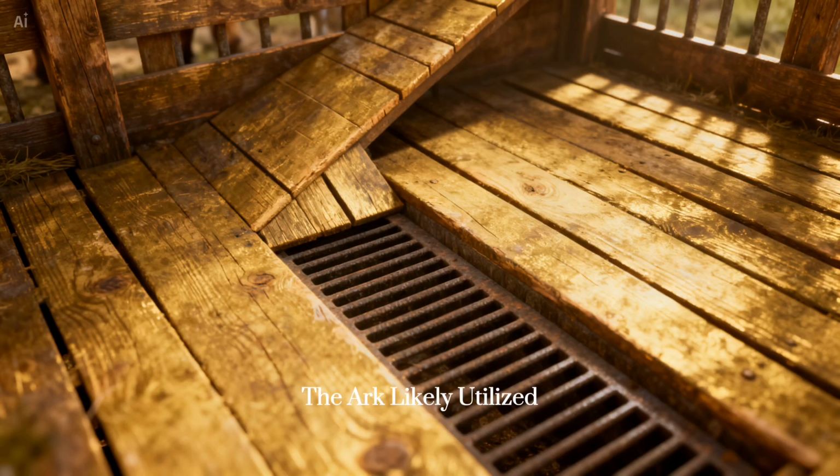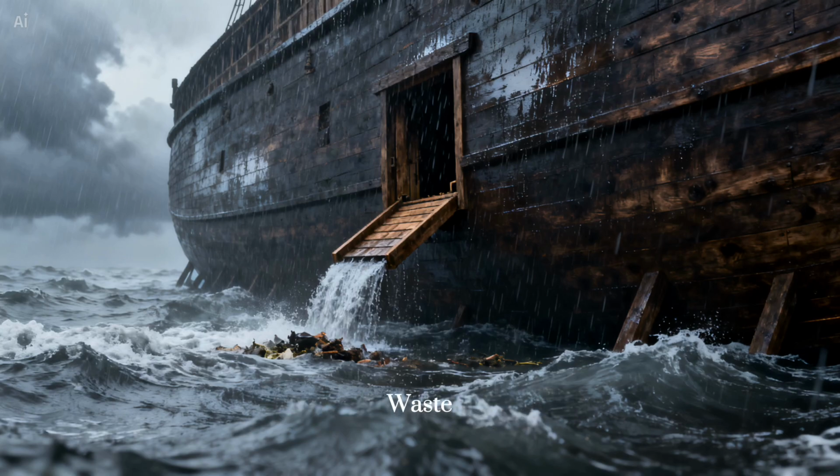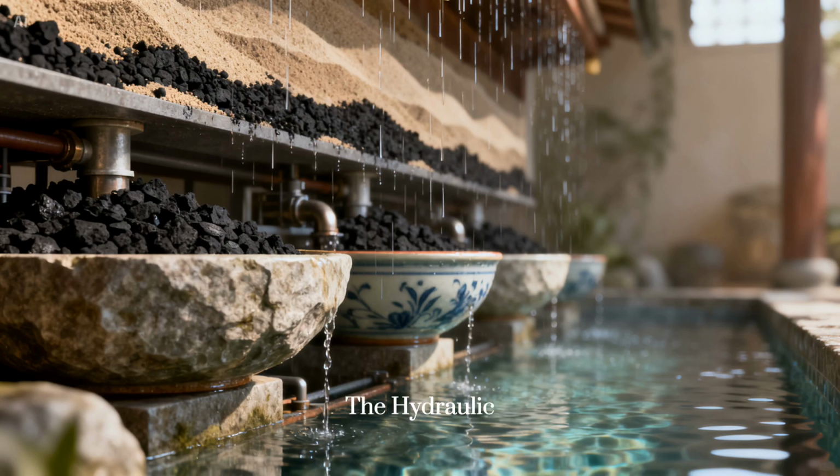The Ark likely utilized a semi-automated waste management system. Individual animal pens were constructed with a slight slope. These channels funneled the waste down into large collection reservoirs, which were equipped with sluice gates to flush it into the sea. The hydraulic engineering extended to drinking water.